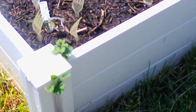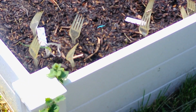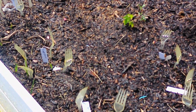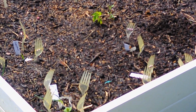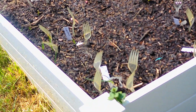That's supposed to be an onion over there in the corner, but it's not doing very good. And I think there's another eggplant coming out. Where was he? I don't know. I don't know at this point. But things are coming up, and they're coming up quick.